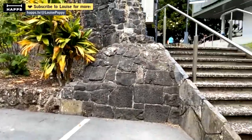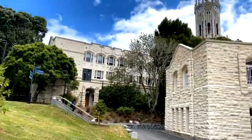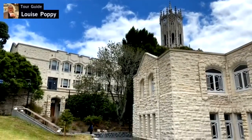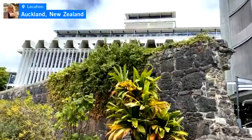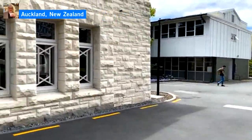Is the front of the castle. This is the clock tower, so it's not a castle. It looks older than the 1800s. Yeah, yeah. New buildings. Look at the old buildings there. Gorgeous, gorgeous.